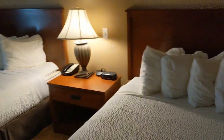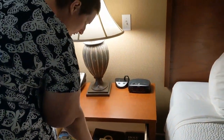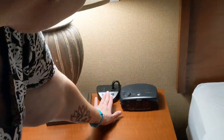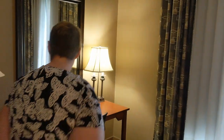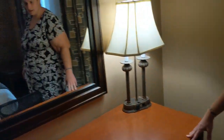So we got 2 queen size beds with a normal end table thing there, which probably has the Bible, phone book, directory. There are some USB plugs here and some regular plugs as well, which is really nice. USB plugs, always the best. In your lamp, you also have another plug and a little writing desk.